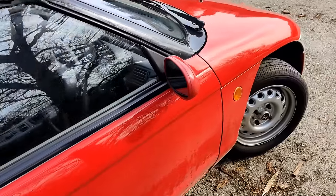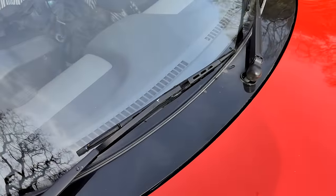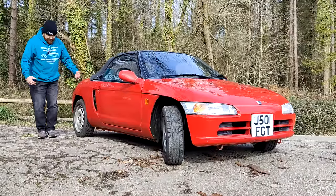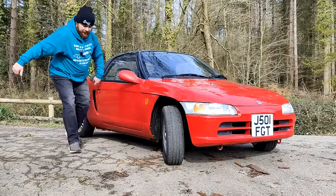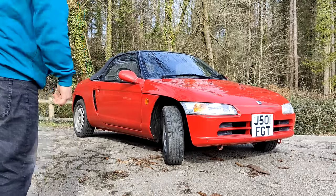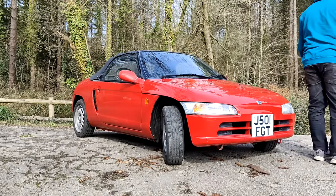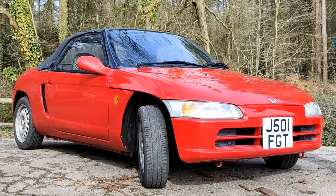So as you can see, it's a dinky little car. I mean, I don't have long legs, but if I do Ministry of Silly Walks, I can do it in two paces, and I could probably do it widthways in one. This is the sort of insightful content you've come for, isn't it?